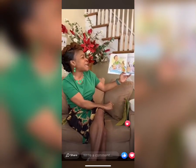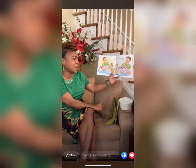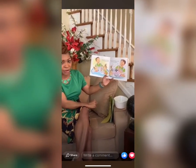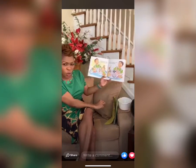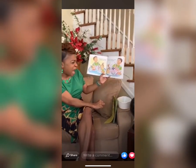"We measured and mixed a delicious cake batter, then blended the frosting." Oops, way too much splatter. Do you know what splatter means? Do you see how the frosting kind of went all over the table? Looks like it's going to be on their bodies.